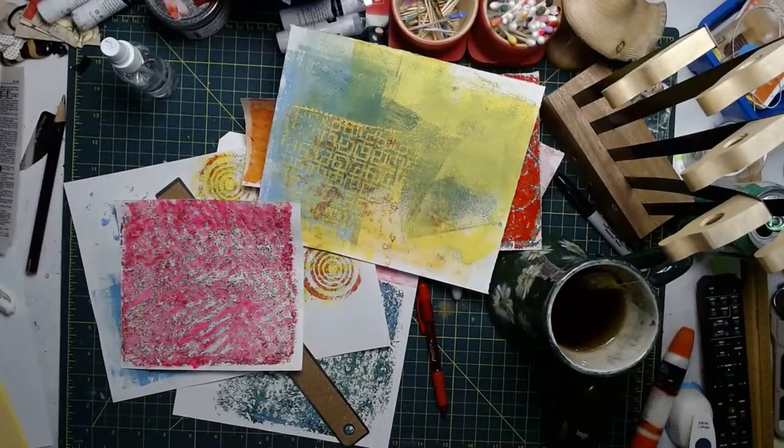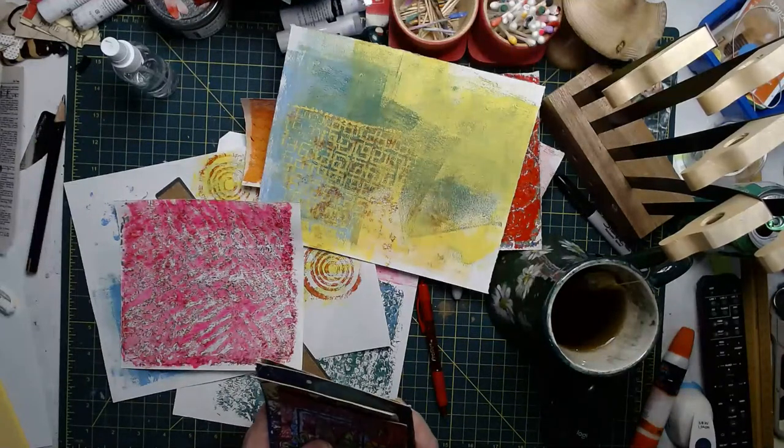Do I have a floral card handy that I can show you? I do. Oh, somebody's legs are sticking out here. Who are you? Get out of there. You don't live there. Wrong pile, guys. I need to go through my stuff.